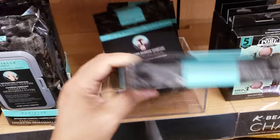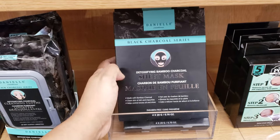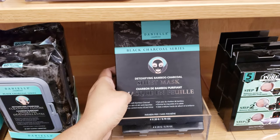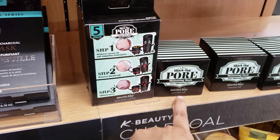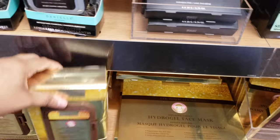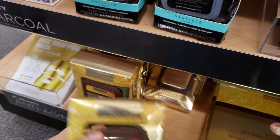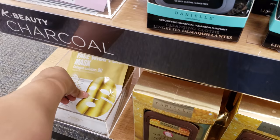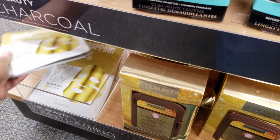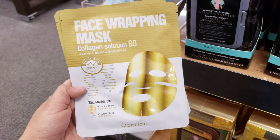Black Charcoal Series. Okay, this is a pack. They want $13. So it's going to be $13 here. You could find something like this cheaper in TJ Maxx, Marshalls. Just gonna be honest. Pore minimizing. And then the gold one. I see the gold all the time in TJ Maxx. And actually, I read that it's more like a gimmick, you know? I think it's all in our brain that, you know, is doing something. Face wrapping. And that's gonna be four.